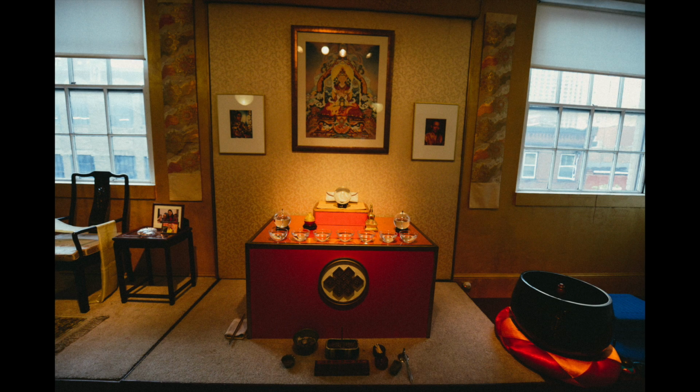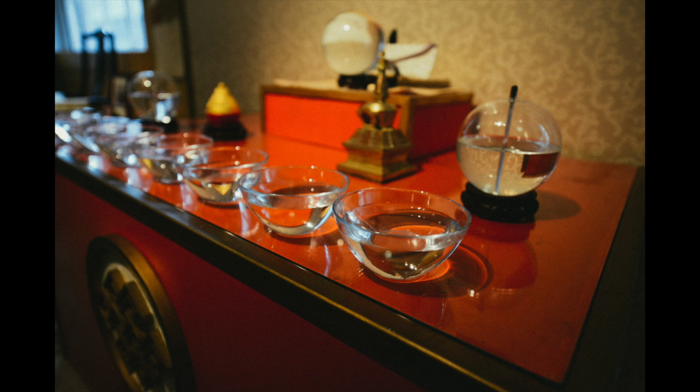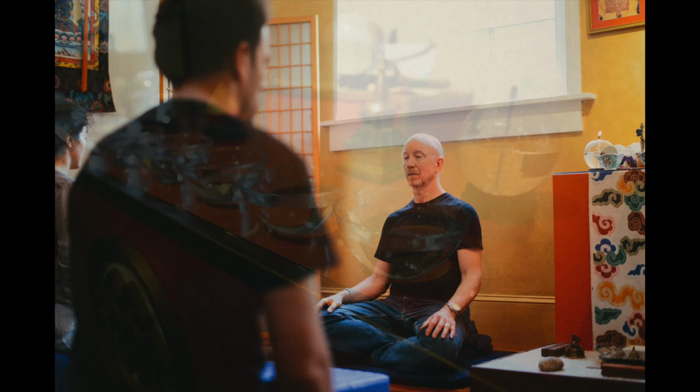This room is called a meditation hall or shrine room. In the front of the room you can see the shrine, which is adorned with a variety of different ritual objects that describe different aspects of the spiritual world according to Tibetan Buddhism. Typically, as a meditation hall, this is a site of sitting meditation.